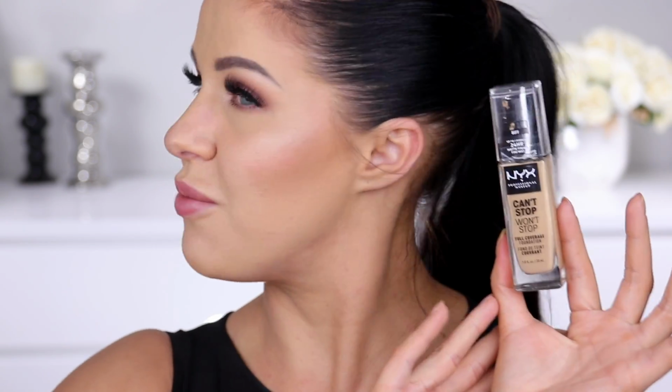Shade range is absolutely incredible. I'm so proud of the 45 shades. I just think that's absolutely incredible. And everything else about this seemed awesome, but for oily skin, no. So just watch as many different reviews as you can. It didn't work for me, but it certainly may work for you.